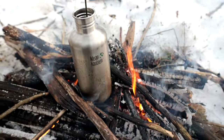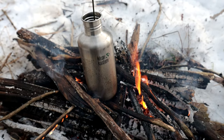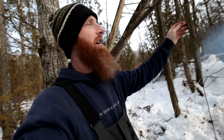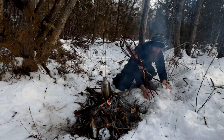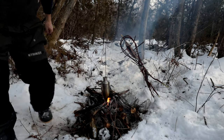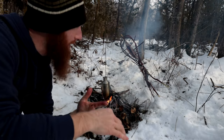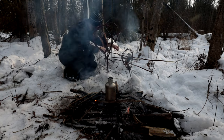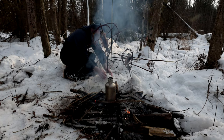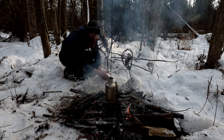Just don't make solutions for yourselves that are more complicated than they need to be. Simple and elegant is the solutions that I like. It's just a loop over a branch propped up over sticks that happen to be in the way. Now they're useful. And that bottle's hanging perfectly right on top of that fire. Brilliant. Simple, elegant solutions. Anytime you cook food, fish, whatever, I've got both those fish set up so that the smoke is actually going into the fish and the heat too. And I just fasten them into the ground with a little bit of snow.